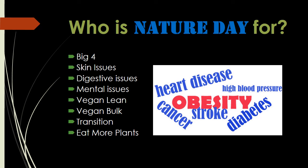You may be looking to lose body fat, lose inches, or maybe even build muscle. Well, you can try the vegan lean or the vegan bulk program. You may be looking for a soothing transition from the standard American diet to a plant-based diet. It's easy. Eat more plants.